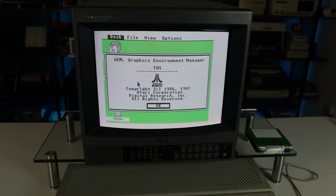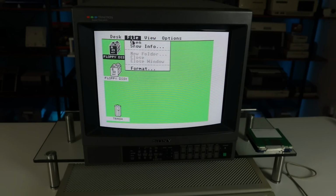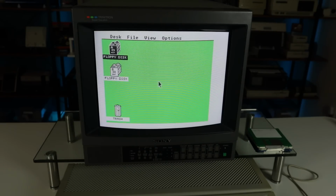The GEM desktop itself has a pretty limited set of features. This is an original machine with original ROMs, so later versions may well have more to them. Coming from an Amiga, I can't help but draw comparisons. There's no command line shell that I can find, and this isn't a true multitasking operating system.